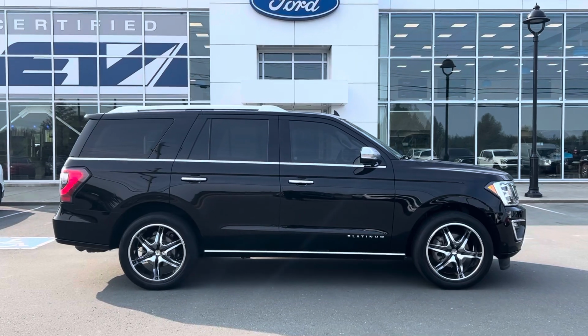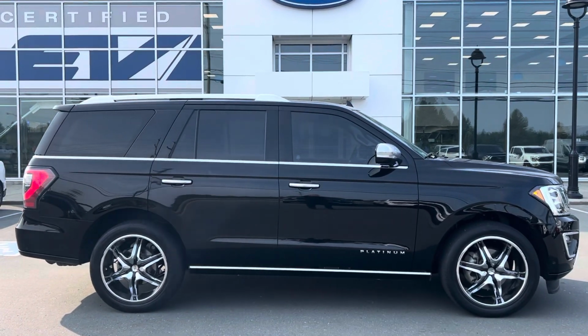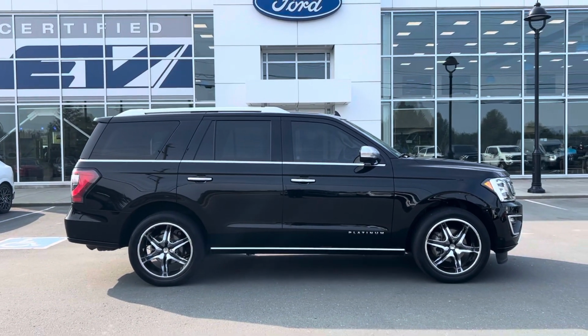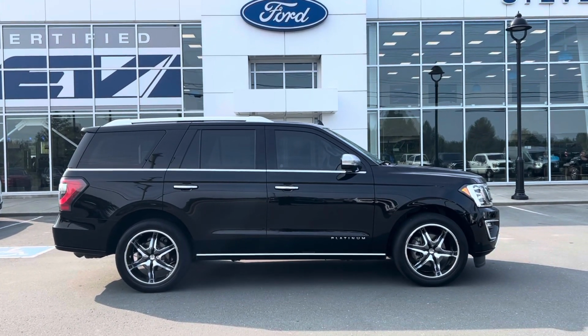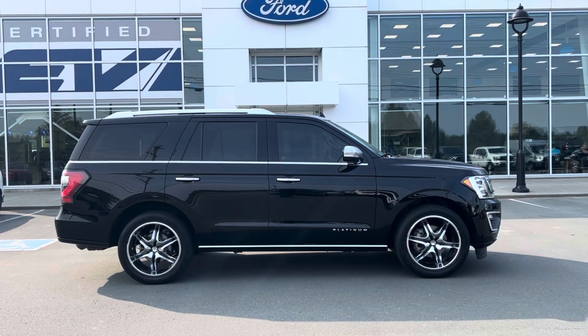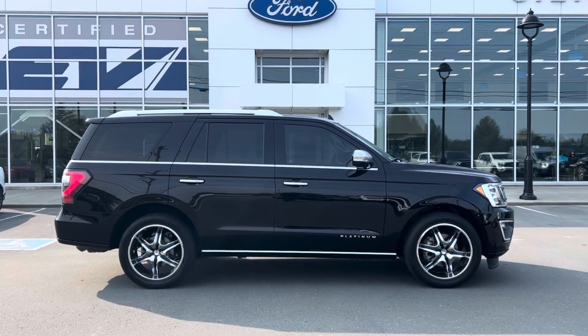Yes, this beautiful SUV is here. Yes, it's available, and she's a beauty, that's for sure. This would definitely be worth a trip coming up all the way from Kamloops. I know there's not too many of these kicking around on the open market right now, especially the '18s and '19s. They all get snapped up pretty quick.